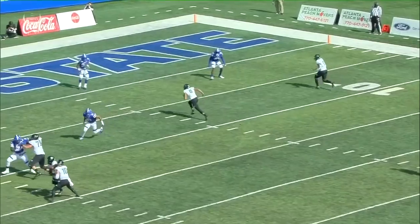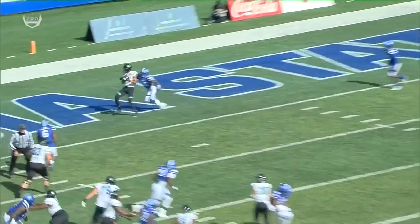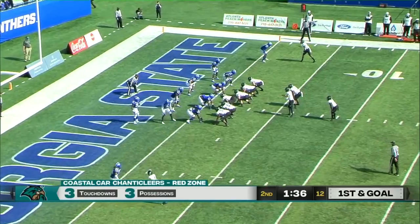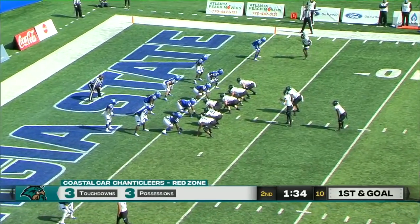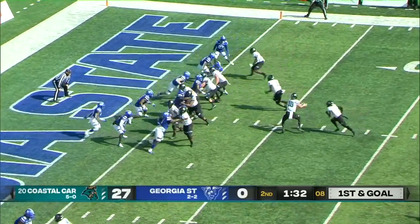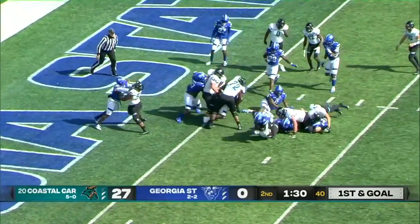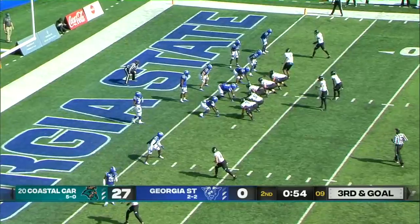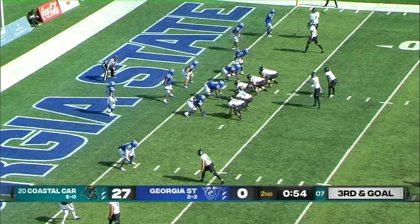This is just, you're giving a free release to a slot receiver with no inside help. He runs a slant route. A touchdown catch this season from 2 yards out. Do they go to him again? Nope, it's Marable, and he is going to be dropped for a loss. Good job, Dante Wilson. Run the ball with Marable on the perimeter.